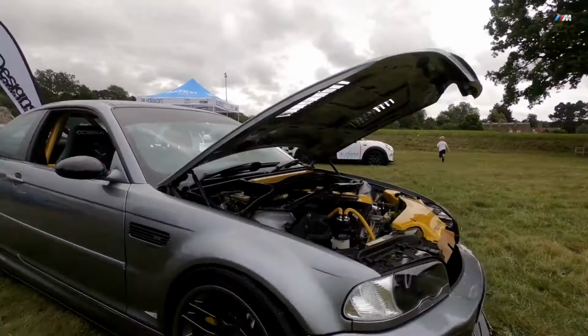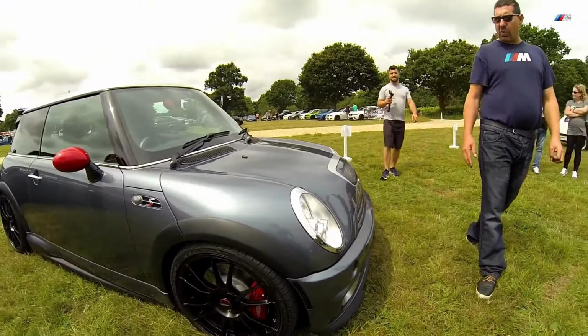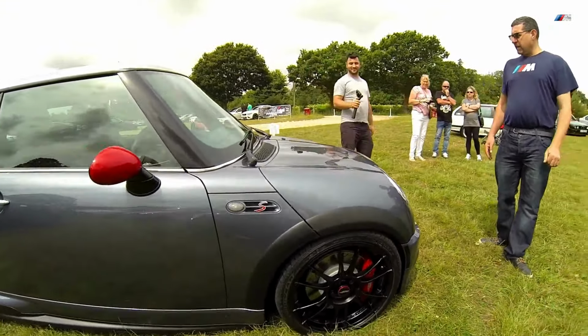Right, Zach has recently bought a Mini Cooper S, the same year as my Lupo, 2002. It's 2002, isn't it, Zach? I've got a 2003. Oh, an 03? But it's this shape, yeah. But this is the Cooper Works. So it's a Mark 1. This is the John Cooper. I think this is 205 brake horsepower.